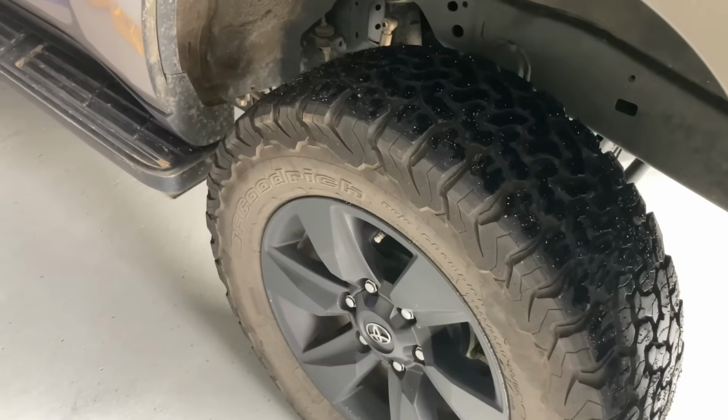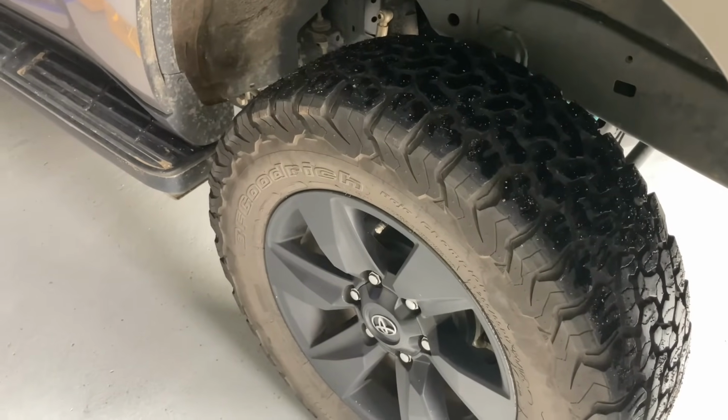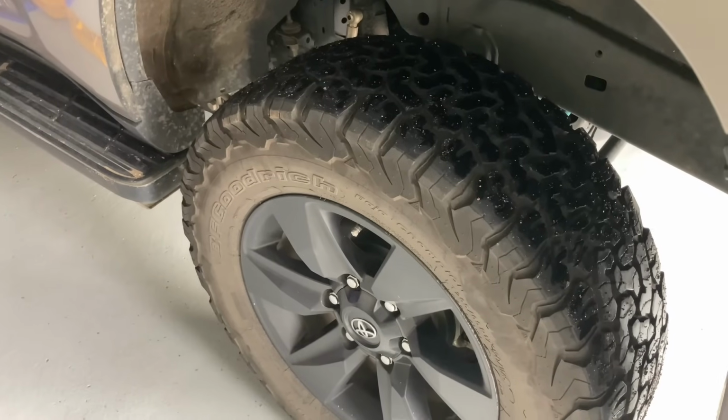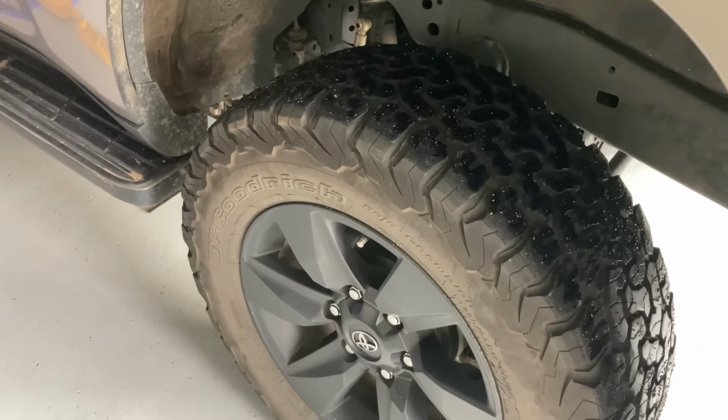So we've used KOs and K02s for a long time, and traditionally I've loved them on the tracks for grip, for reliability on the big outback trips, and it's been proven over and over again they're one of the most reliable tyres with the most grip.